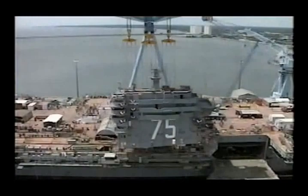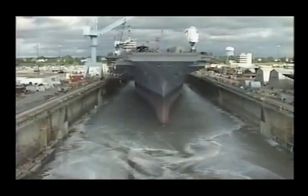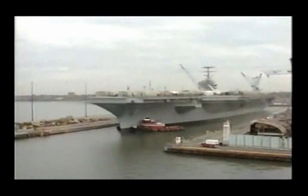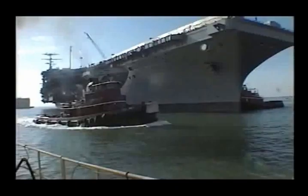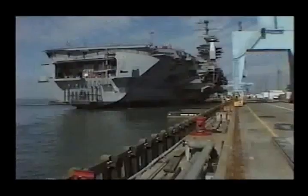With the outer hull complete, sea valves are opened, the dry dock floods, and the giant ship rises off its keel blocks. Afloat for the first time, it is towed from the dry dock to an outfitting pier, where everything from bunks and toilets to advanced combat systems are installed.